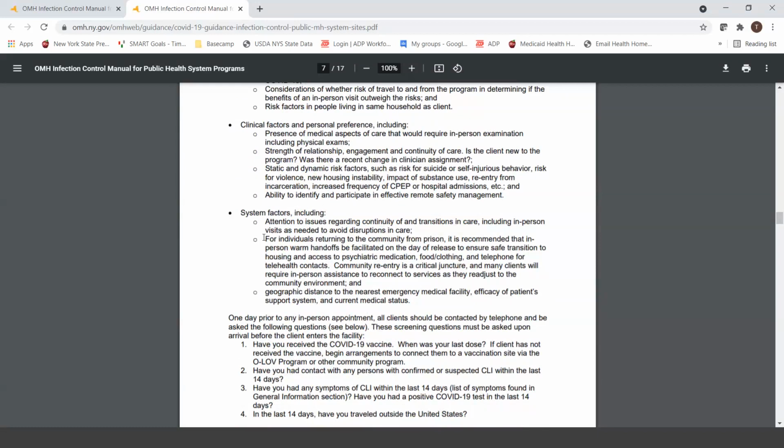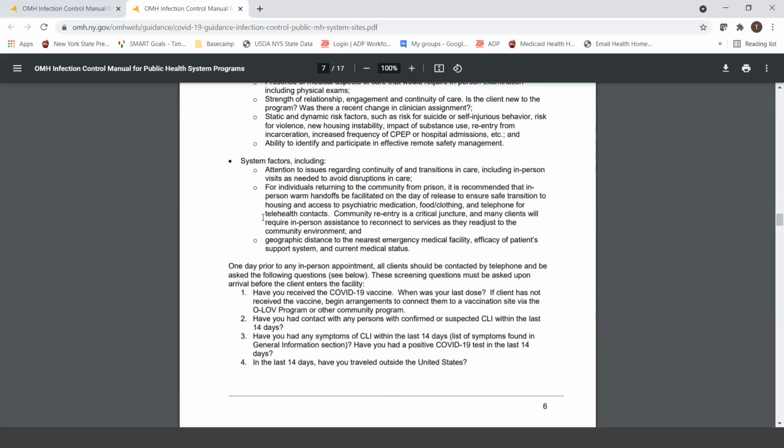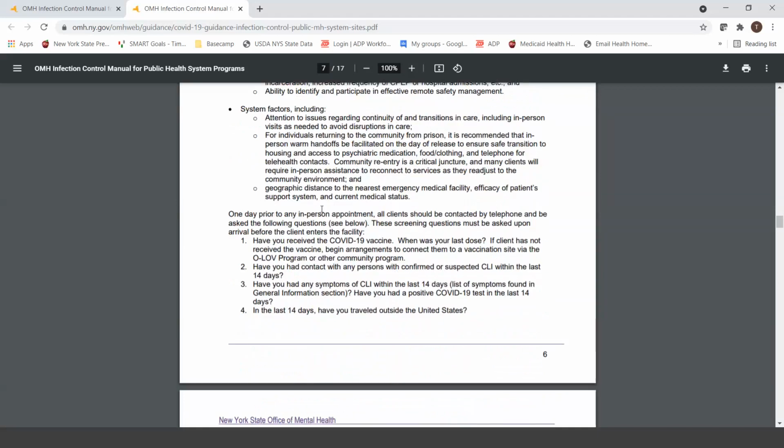So, without reading all this bullet by bullet, it breaks down different things to be asking and assessing when you're getting ready to interact face-to-face with a Health Home Plus member. So this is specific to Health Home Plus.